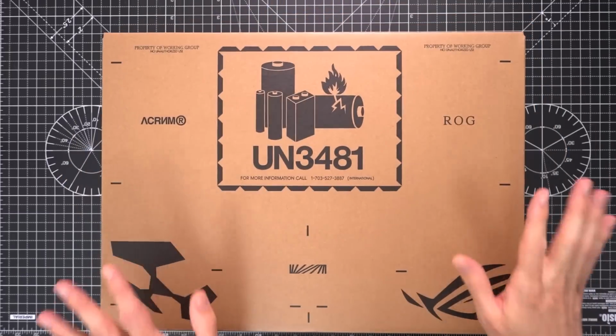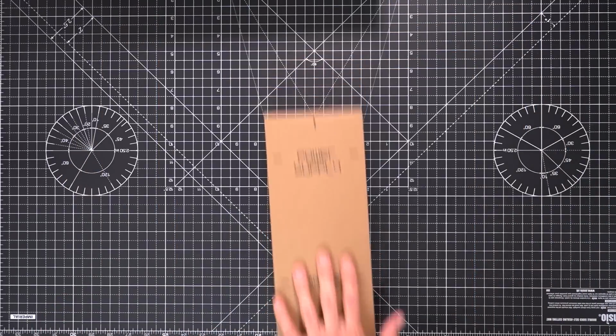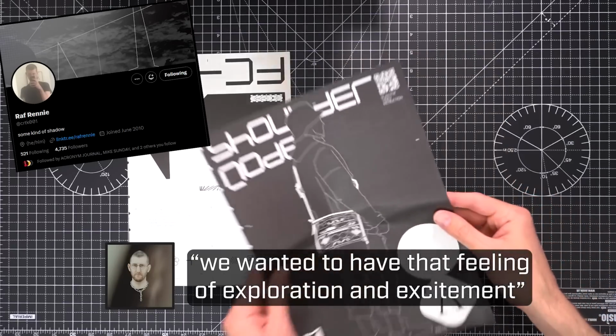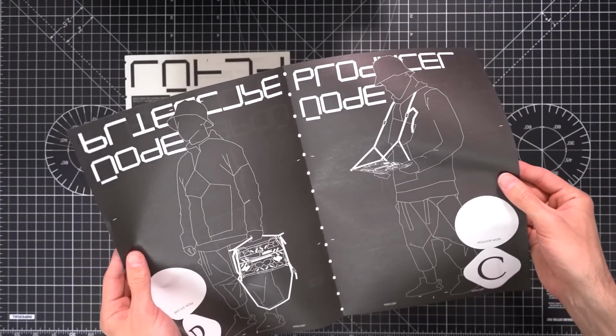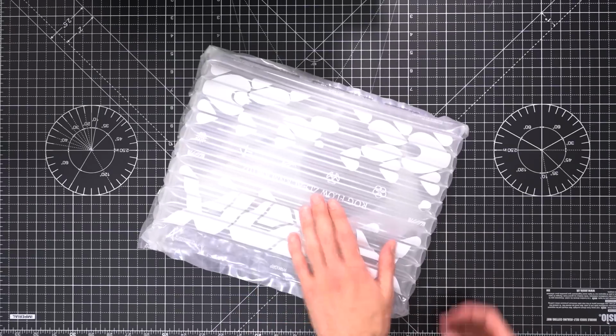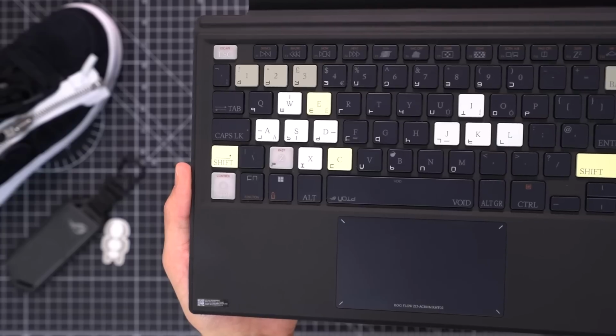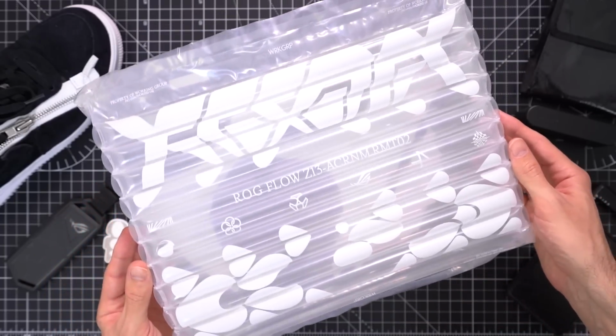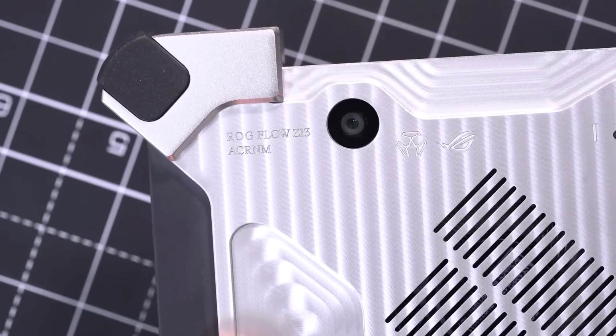I got the chance to speak to graphic designer and art director of the project, Raf Rennie, who said that they wanted to have that feeling of exploration and excitement, which you really feel as you unbox everything for the first time. Personality runs through every conceivable part: the tablet, keyboard, charger, stylus, and packaging. Every angle of every piece has something about it separating it from the standard version.